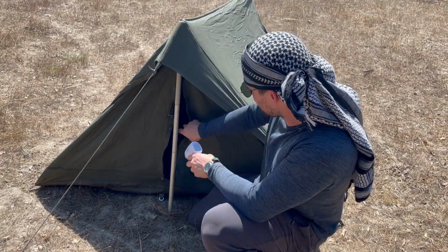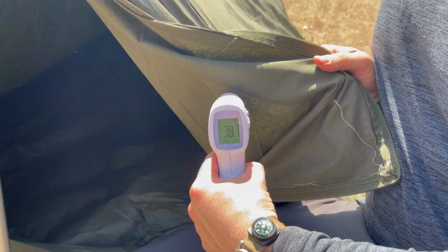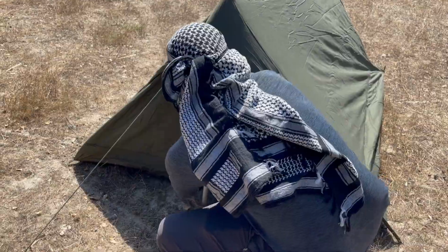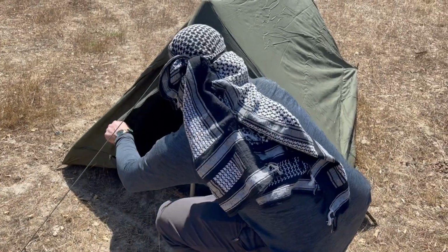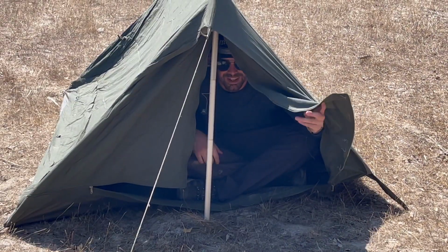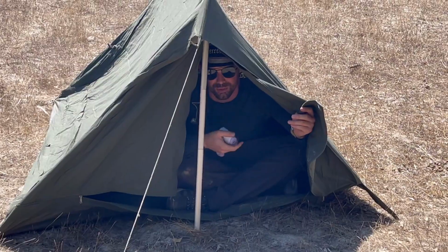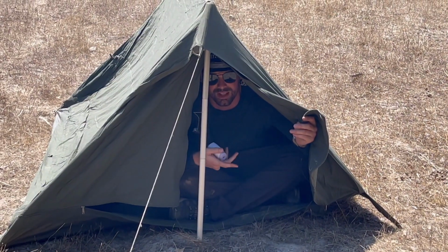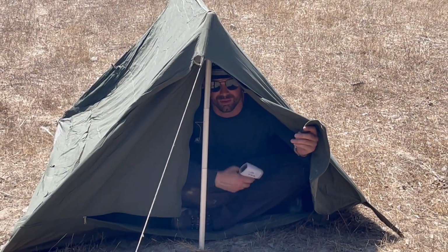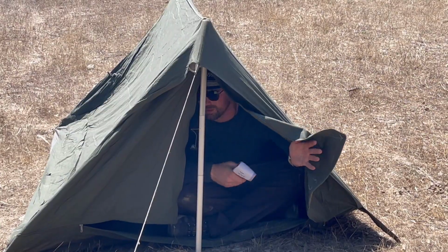So if we just take this inner flap here, 38.7, so it is cooler inside. Let me get inside. You may struggle to see this now, but honestly, it's hot as hell. So I think one way that this could be improved is to insulate the floor underneath before or after you've laid the tent out, because the floor itself is 54 degrees, something like that.